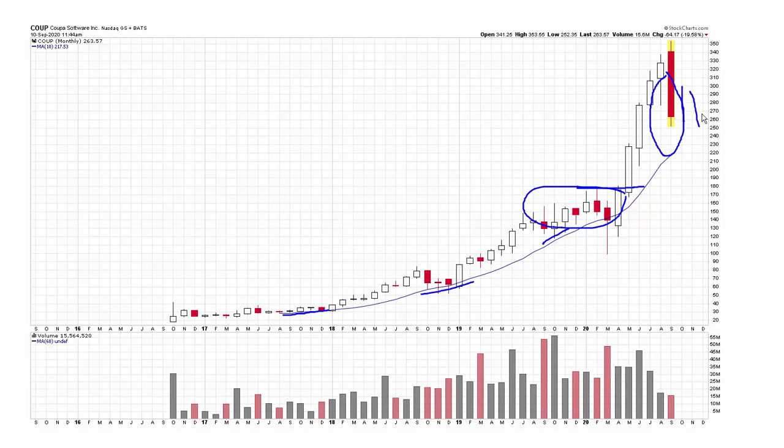Probably going to need some more digesting here, allow the 10 to catch up before it actually even goes up and tries to test those highs. Okay, fantastic stock, doing really well, but given what's taken place, I think it probably needs time. Could it rally up to here right now? Sure. Okay, but building gains on top of big gains is not easy.